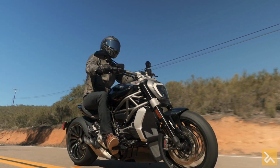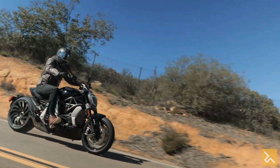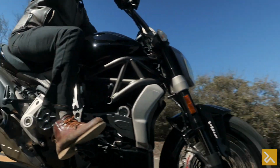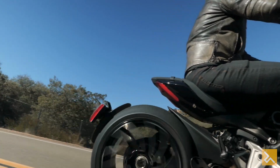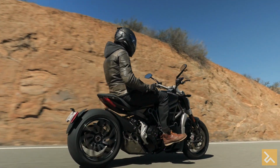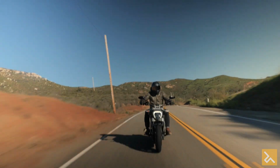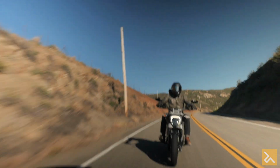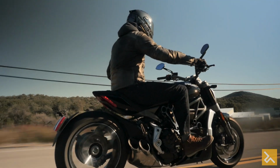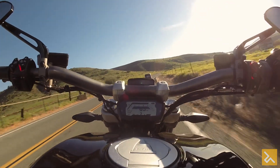Further up the revs, the Xdiavel's torque curve flattens out all the way up to just under 8,000 RPM, finally delivering its maximum 156 horsepower at 9,500 RPM. So, if numbers are our guide here, then the Xdiavel handily meets the low-end power cruiser challenge. It's the delivery of that low-end torque that makes cruisers so easy to ride. Their engines don't need to be constantly accelerating to deliver power. And for as much brute force as it has, the Xdiavel delivers that power in a remarkably smooth way.